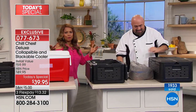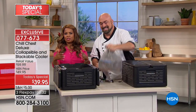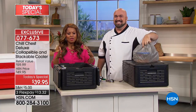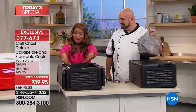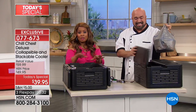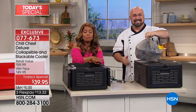We all transport food, right? If it's the macaroni and cheese, it's the baked beans, it's whatever it is, your signature dish, we all transport food from one place to another. Imagine transporting that food, keeping it inside of a place where even if you make a left turn on two wheels, it stays put, but it maintains the right temperature, whether it's something that you are transporting that's cold or whether it's something that you're transporting that's hot.